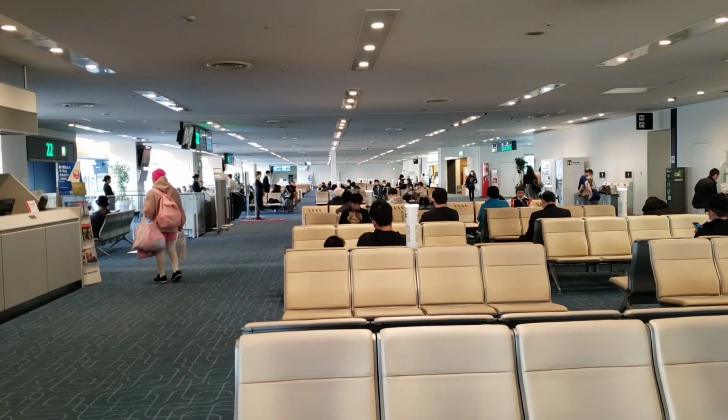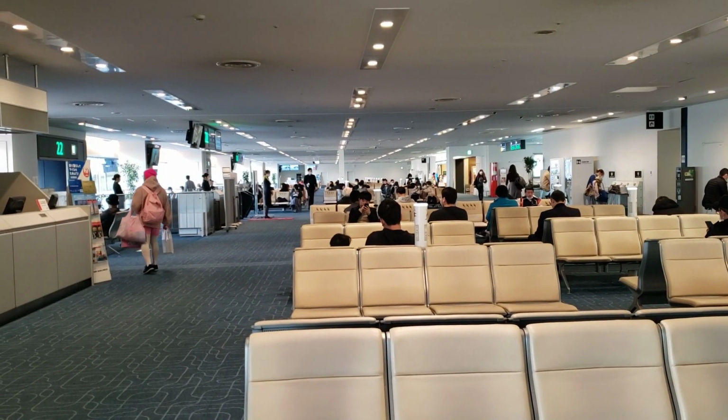And at the other end of the terminal, for gates around 17 to 24, is where you're going to find Skymark, which is JAL's lowest cost carrier airline, which flies domestically throughout the country. So if you're on a domestic low cost carrier flight, you're probably going to be in this part of the airport.